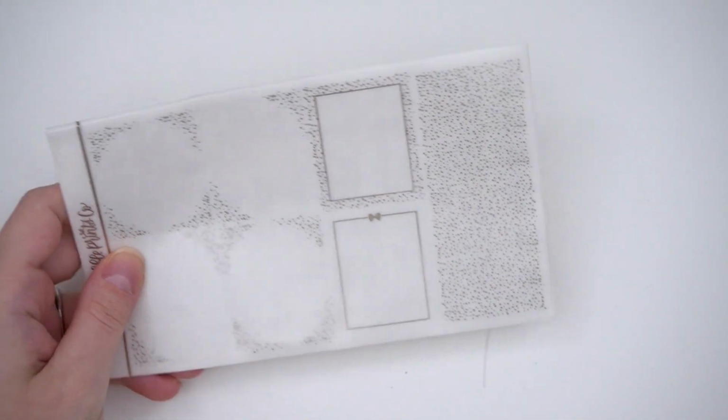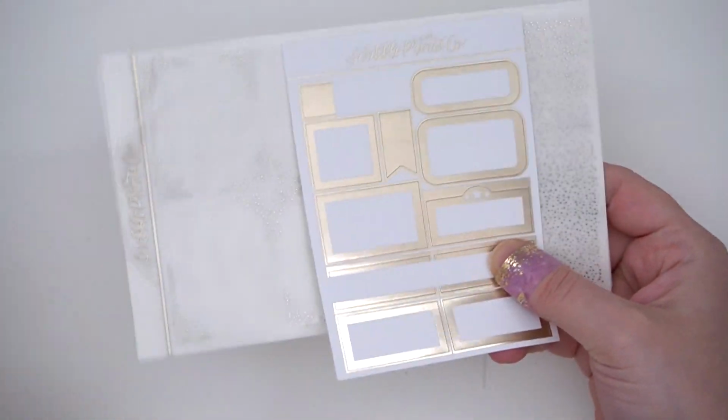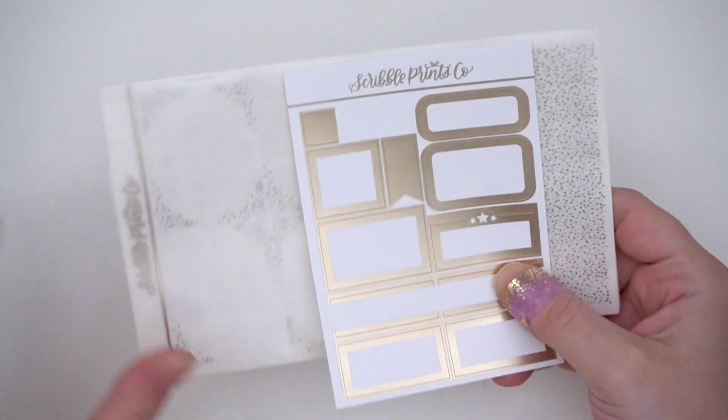It might be one of my top 5 favorite foil colors now. I just think it's a good one, and it matches so much. I just love it. Let me know what you guys think in the comments down below. I'm obsessed. And I think it would actually look really cute.